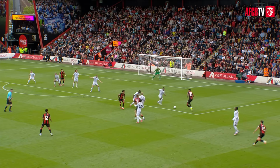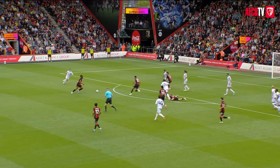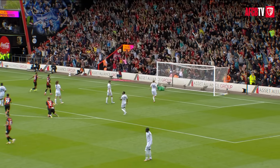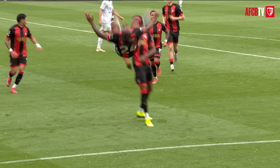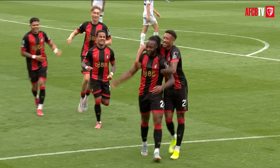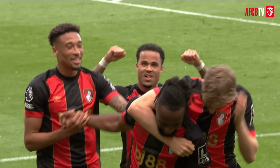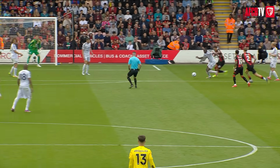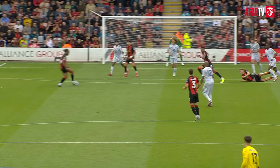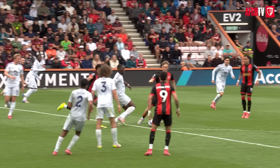Howson wins it back on the edge of the box. Lovely feet from Daniel Jefferson into the area. Then another foot in there from Howson. Semenyo shoots! Semenyo scores! Another rocket from Antoine! His 13th goal of the season! His 11th in the Premier League! He draws level with Justin Kluivert as Bournemouth's top goal scorer for this campaign.